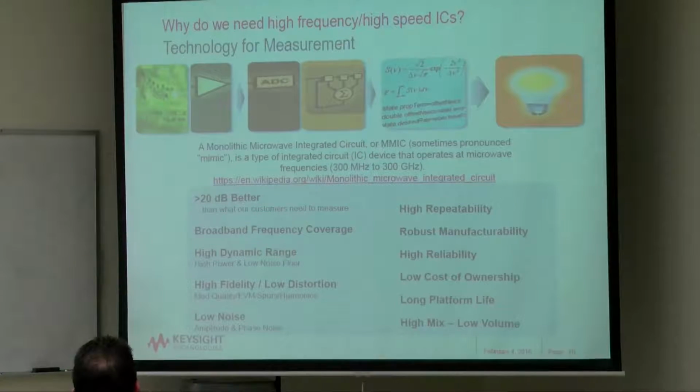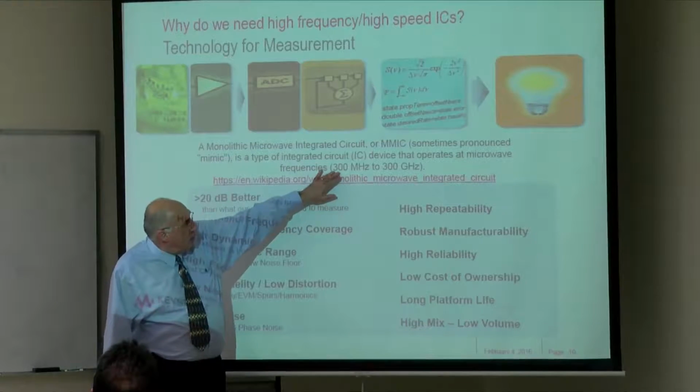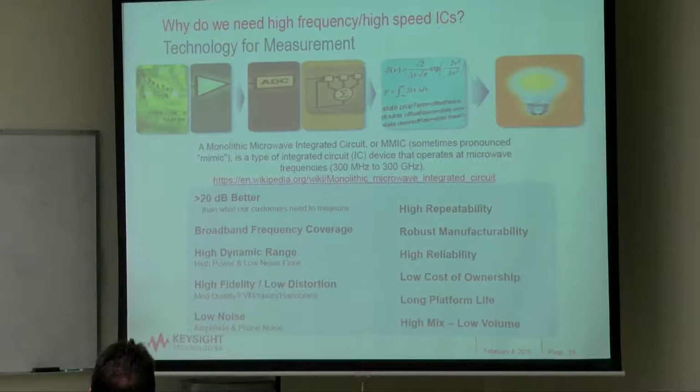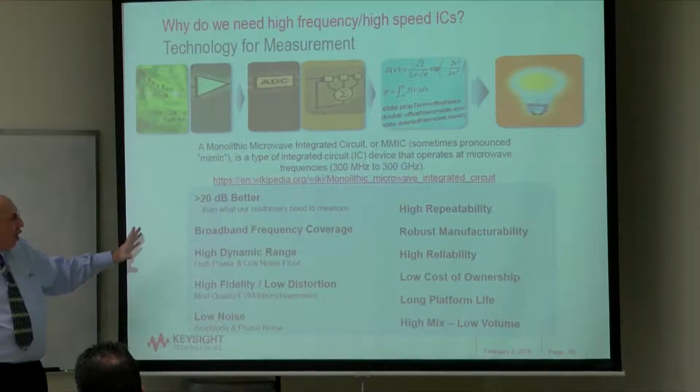It's a type of IC that operates at microwave frequencies starting pretty modest. This is modest by our standards up to 300 gigahertz is the definition of a MMIC. So again, you get the flavor of what we're trying to accomplish. Real world, way up here, really high frequencies and high speeds. So what does that mean in terms of attributes that we have to go after?